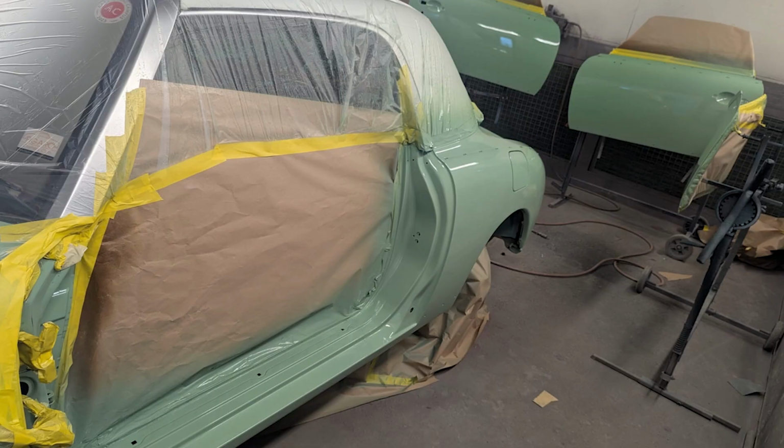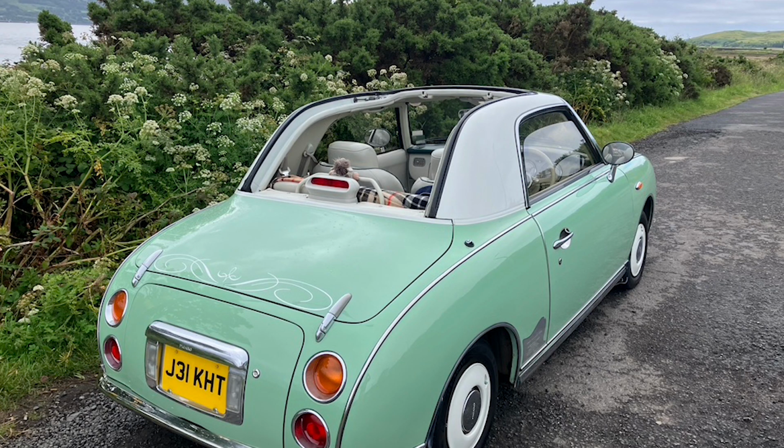One of the things we strive to do in the Figaro Owners Club is to educate people about how to look for these issues, how to keep an eye on your car, what to do, and if you do find rust, obviously it's one of these preventative things. The more you look at the car, the more interest you take in looking for the rust. It will pay dividends in the long run.